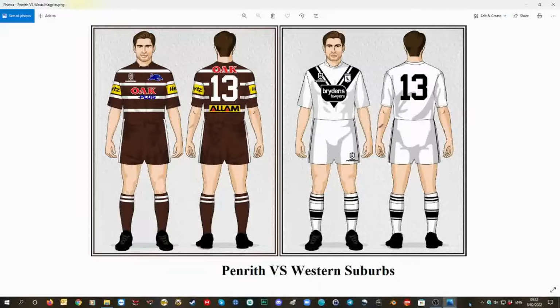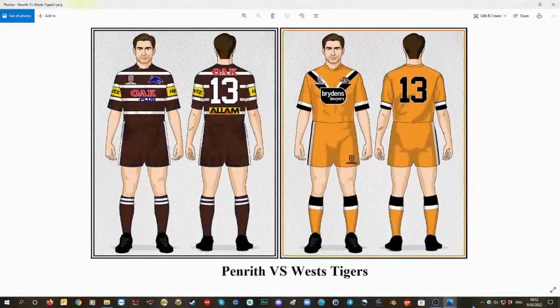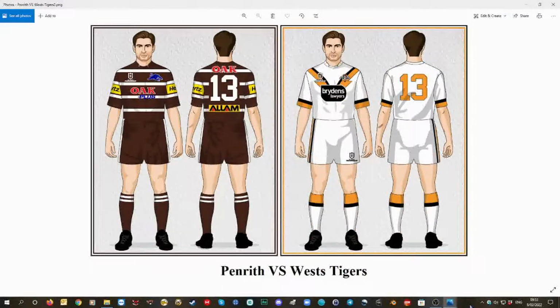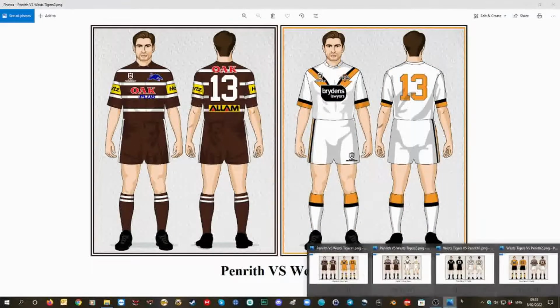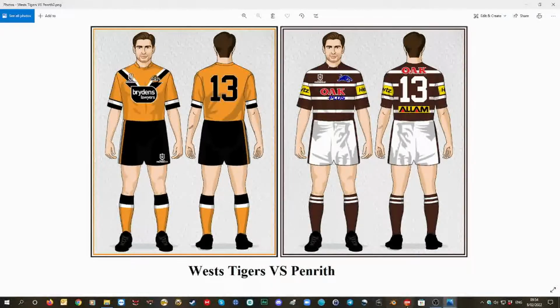Penrith versus Western Suburbs Magpies at Penrith. Western Suburbs Magpies versus Penrith at Campbelltown. Penrith versus West Tigers, custom orange shorts, at Penrith, option 1. Penrith versus West Tigers at Penrith, option 2. West Tigers versus Penrith at Campbelltown Sports Ground. West Tigers versus Penrith at Leichhardt Oval.